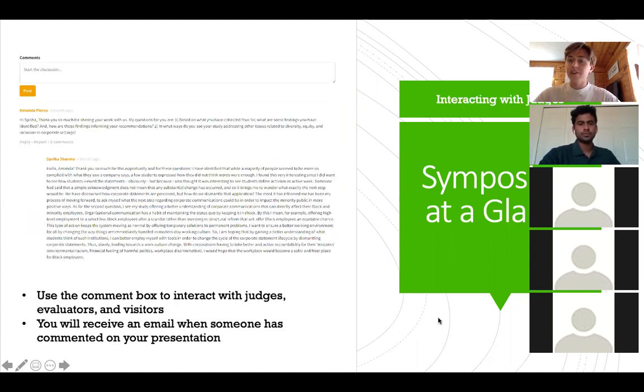Now on this screen, if you scroll down, you are going to be able to see this chat box feature. And this is going to be the way that you can interact with the people who come to your poster. So this is still going to be an asynchronous event in sorts, meaning that you can respond without really talking to them in real time.